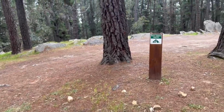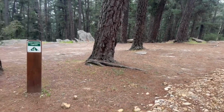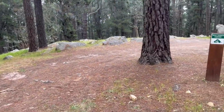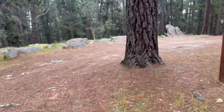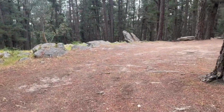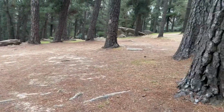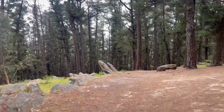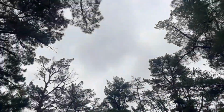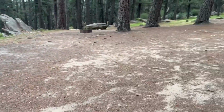Over to site number 9. This is quite a small site. It's fairly wide, but there's not a lot of access for many vehicles. So you'd probably get a camper trailer in here. It is quite shaded for the most part. There is a bit of a clearing. On a good day, you'll probably get a decent amount of sun for part of the day.